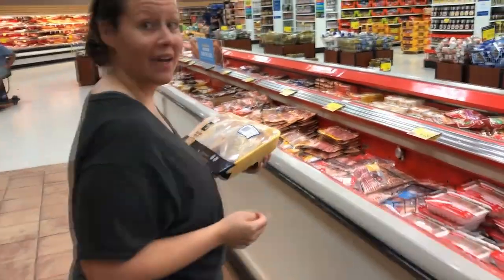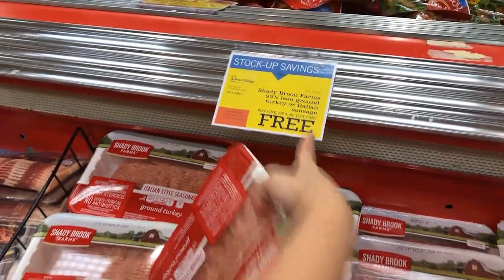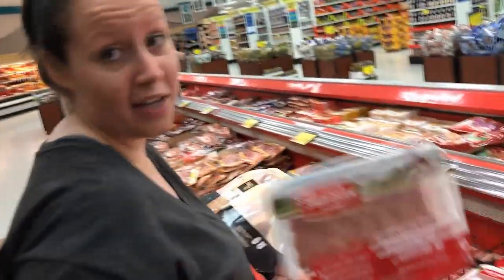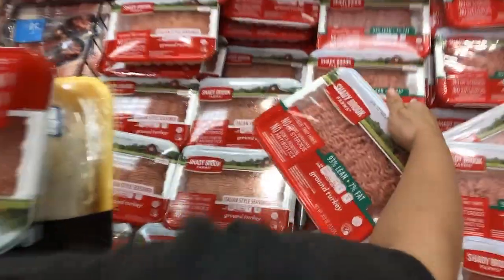Hey guys, so something I found that was awesome, the Shady Brook Farms turkey, which is 93% lean, is actually buy one at $4.49, get one free. So it's like $2.25 for one of these. These are great to make meatballs. You could also do turkey burgers, that's what I like to do, or even stir fries, which is really nice. So I'm gonna grab two of these. They do have seasoned and plain, so I'll grab one of each. Awesome deal.